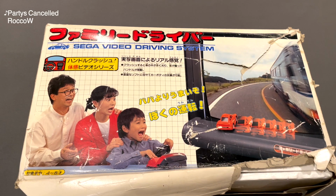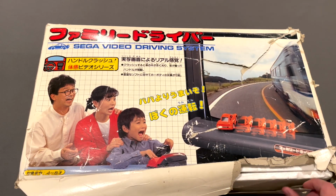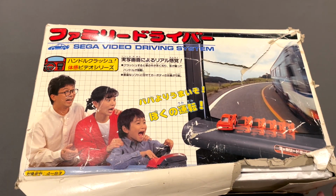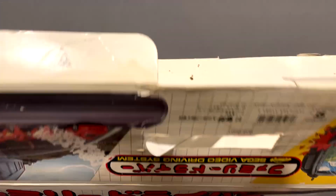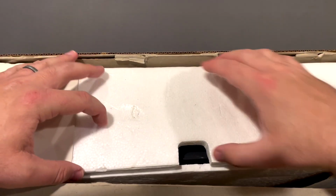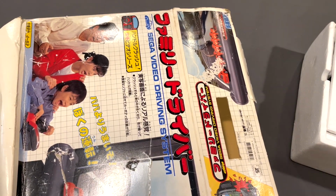Okay. Here we are. This is the Sega Video Driving System, and as you can see, the box has seen better days. It's old, it's tired, it's falling apart, and well, I know the feeling. So let's take a look around the outside of this. I'm gonna take the innards out real quick so we can look at the box without things falling all over the place here. Okay, it comes in this nice little styrofoam thing. Put that aside and let's take a look at what we have here.